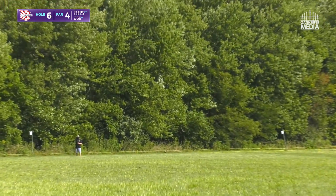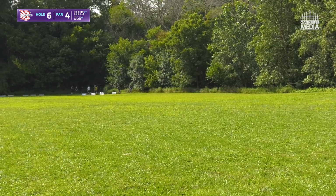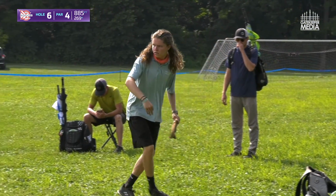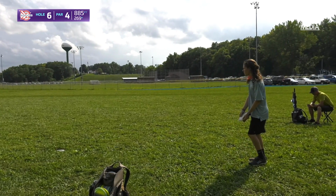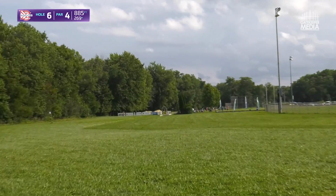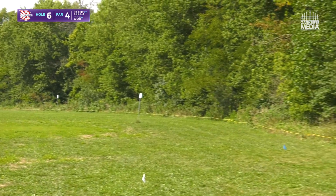And this is a shot that really fits Alden's game. He really likes that hyzer release and just flipping something up slightly. Yeah, it's interesting. He does almost have a Barry Schultz-esque type of release. He throws a little bit nose up, but he does throw a little quicker than Barry used to. A little bit more speed-oriented. This one needs to sit down. That's great. And that's a great position for that layup 4.